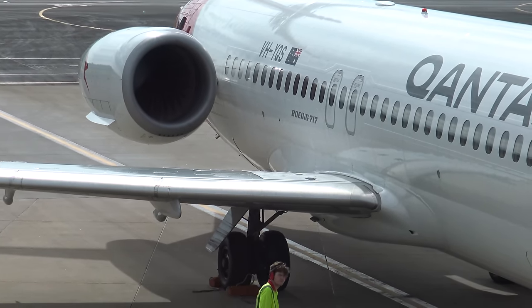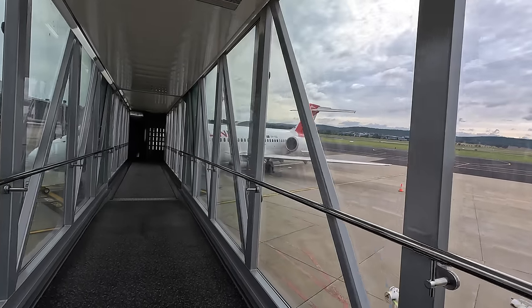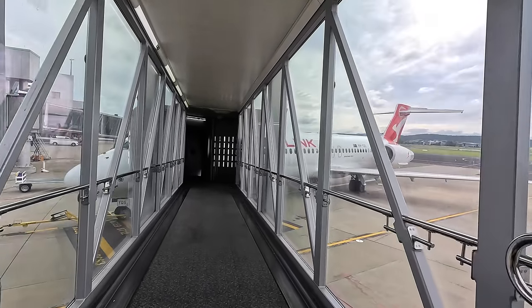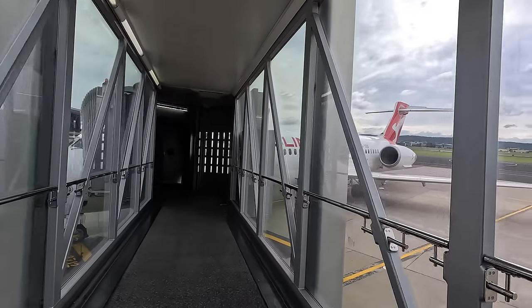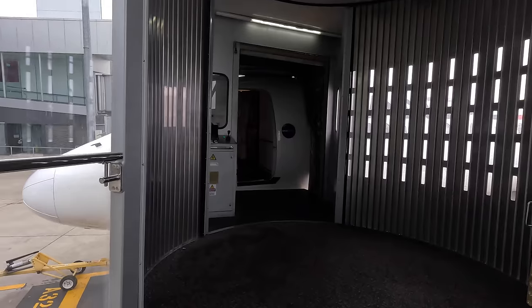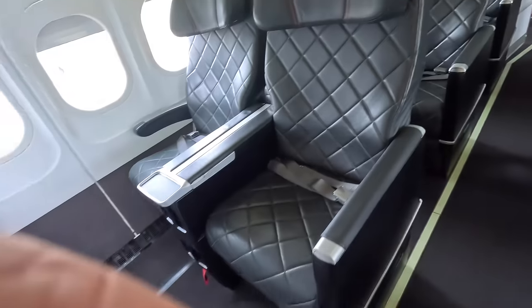Boarding was called, and these glass aero bridges provided a good view of the aircraft. Qantas have recently announced changes to the rules with filming on board their flights, and we're not meant to film the crew or other passengers without permission, which seems reasonable, so I've made some clunky attempts to avoid filming faces.